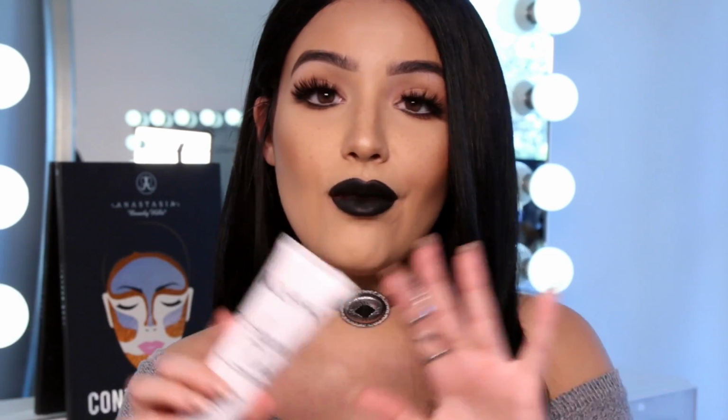I used to swear by the Hourglass Mineral Veil, which still is an amazing primer, but it's very, very pricey. This is a great dupe for that product. I've had this big one forever, and it feels like I haven't even used a quarter of it yet. A little bit goes a long way, and the thing I like about this is that it smooths out your skin, it fills in pores, and your makeup just looks flawless on top.